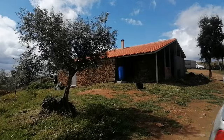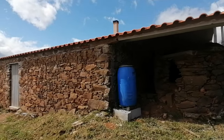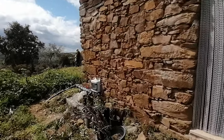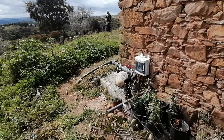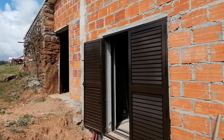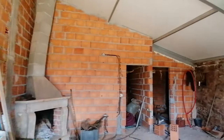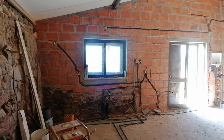This is the rural construction. These are the tubes coming from the borehole. I have to go around to get in, I think. So from this building you can make a one bedroom house. This would be the kitchen and living room. There's already a fireplace. And there's supposed to be a kitchen.